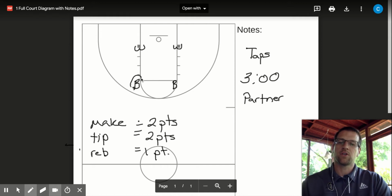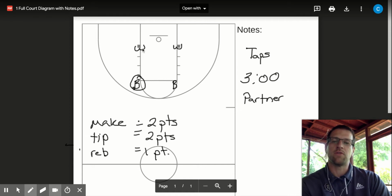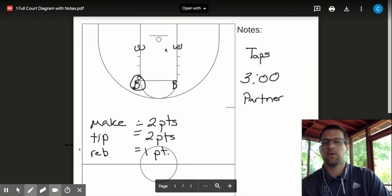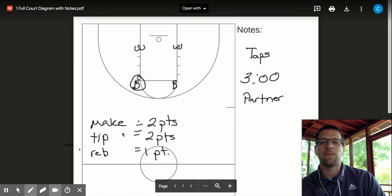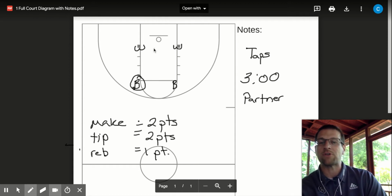All right, so they start with the shot. If they make it, they get the 2 points, and it alternates back and forth. If they miss it, then white gets a chance to tip it in or rebound. Now, one variation of this is if white can tip it in the air to a teammate and they can tip it in, they would get those 2 points. Obviously, a level of difficulty there, but the older kids can do that once in a while.